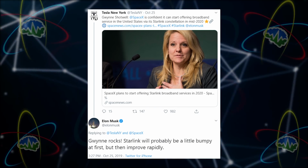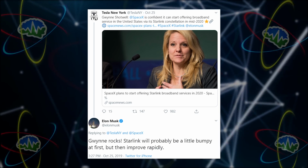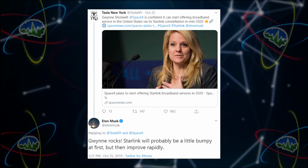He tweeted out, "Gwyn rocks. Starlink will probably be a little bumpy at first, but then improve rapidly." Yeah, and Elon sent that tweet from his house, which has a Starlink user terminal in it. And he's talking about, of course, Gwynne Shotwell, who is SpaceX's president and COO.